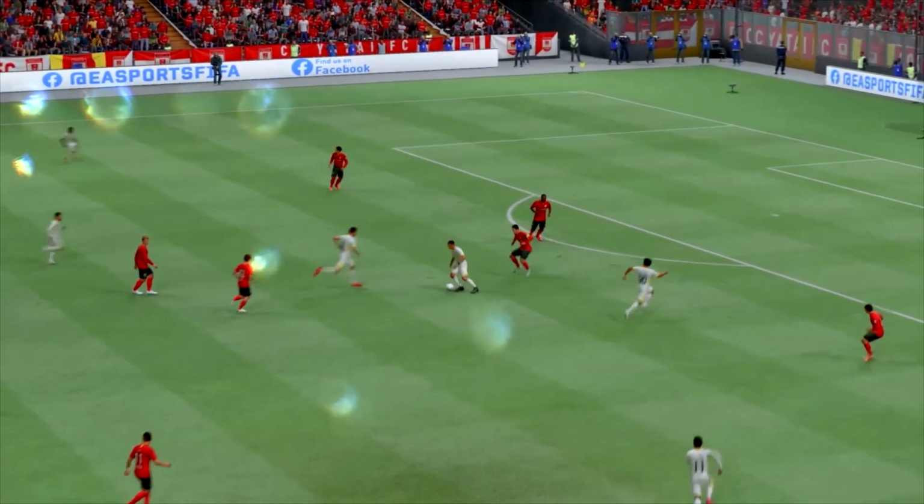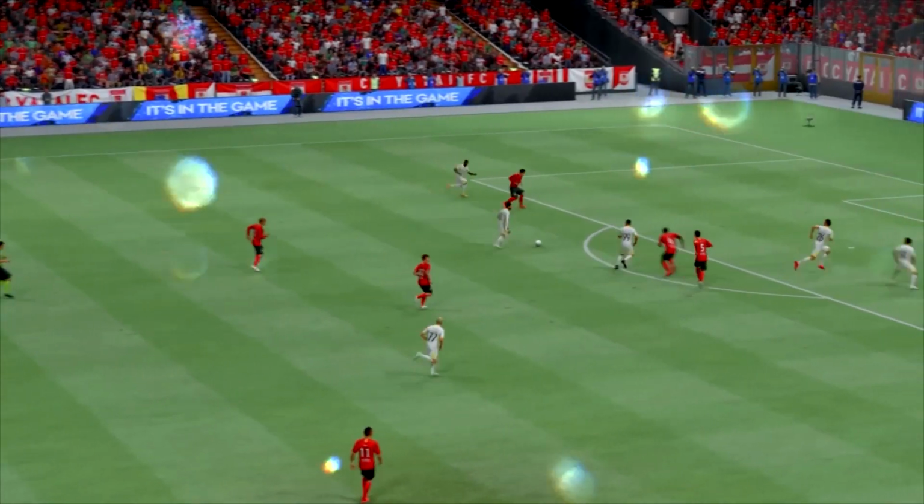Well, let's take another look, and it's a very good goal. And they deserve it, you have to say. They've been excellent.